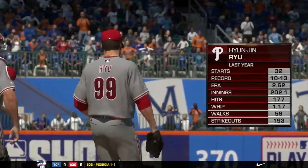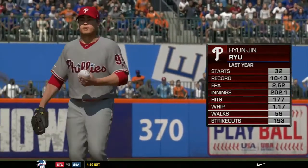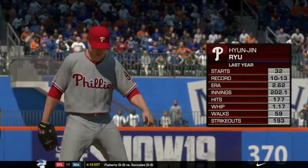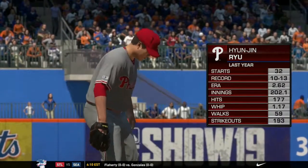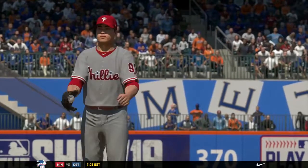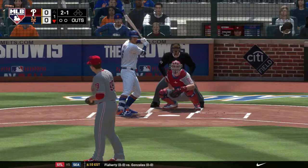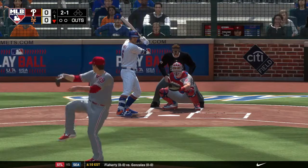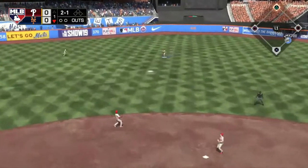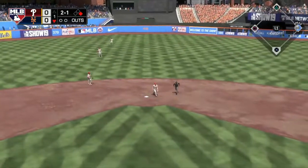But taking the mound for the Phillies is Hyun-jin Ryu. Last season in 32 starts he went 10-13, 2.62 ERA, 202 innings pitched, 177 hits, 59 walks to 193 strikeouts. So one of the reasons we signed him: eat a bunch of innings and have a low ERA. Pretty much the cost-effective means of having a decent pitcher to put in the middle of our rotation, just clog it up with innings and all that stuff.